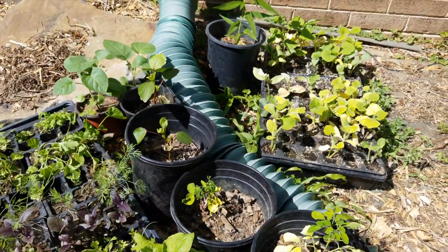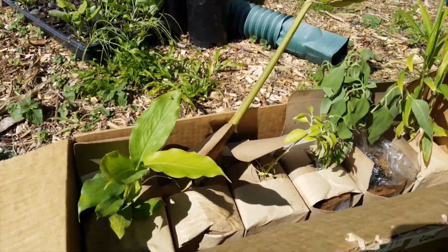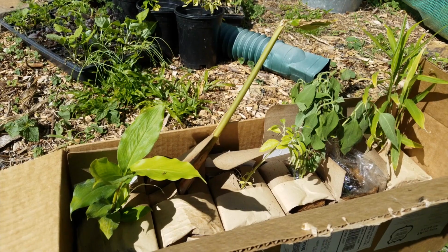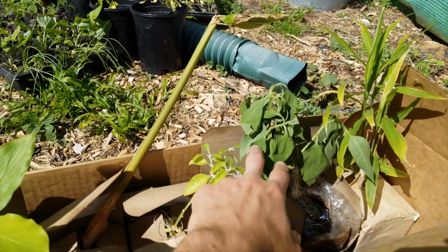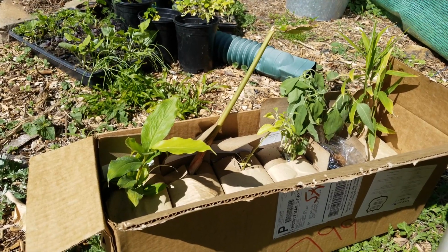Various squash, melons, herbs. These are some experimental plants that I'll be putting in the ground. Lesser galangal, some ginger. I know that it gets too cold here, but I definitely want to experiment with some of the tough stuff. This right here, these are sunchokes, or Jerusalem artichoke. I'll probably plant those out in pots. I know they spread a lot. Anyways, I just want to show you what's growing here.